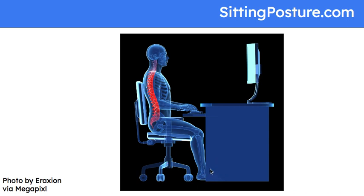Let's look at a picture here. He's got both feet flat on the floor. This is the correct picture. This is much better right here. Hamstrings are more relaxed, not being overused. Spine is neutral or balanced, I also like to call it. You can see plenty of natural curves in there.